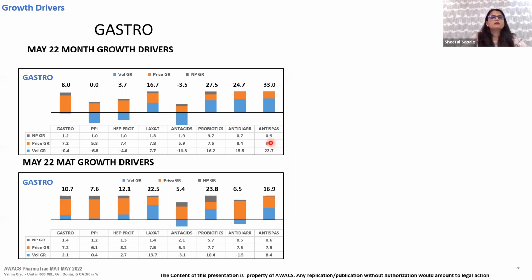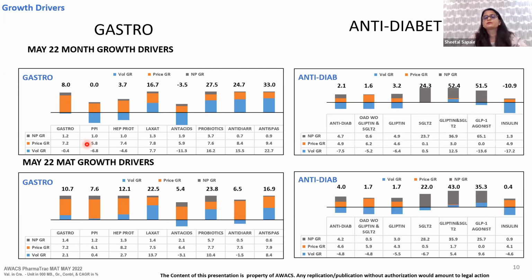So in the gastro segment, the majority of the categories have managed to take a very good price hike. So if you are in these categories and have not taken the advantage, the market is positive and many of your competitors have managed to take this price growth.